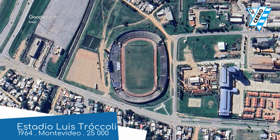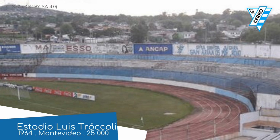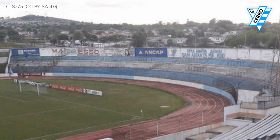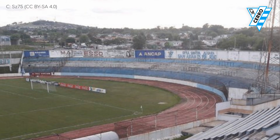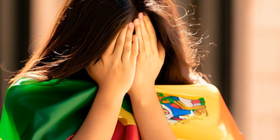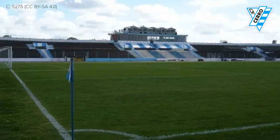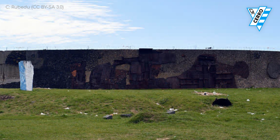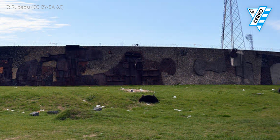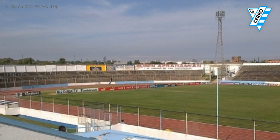Estadio Luis Trocoli. Interestingly, the stands at this stadium are named after other South American countries: Argentina, Paraguay, Brazil, and Chile. Poor Bolivia. The best aspect, however, would have to be the 3D mural that surrounds parts of the stadium, which is made from waste products. I believe they call that re-upping. No. Upwards recycling? Upcycling.